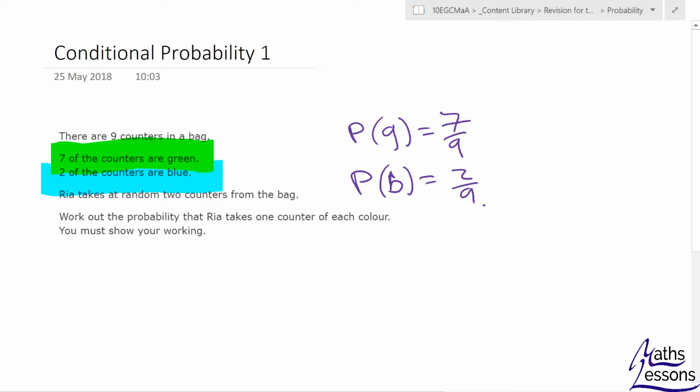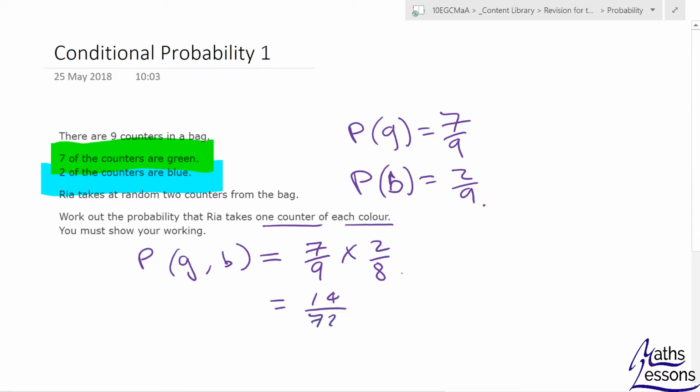Now we want to work out the probability that Ria takes 1 counter of each color. So we want a green followed by a blue. Could be one of them. And to find the probability of getting a green followed by a blue, the first counter obviously is going to have a probability of 7/9. But the blue counter, now there's only 8 in the bag. So we're choosing 2 out of 8. So the probability of green followed by blue will equal 7 over 9 times 2 over 8. So that's 14 over 72.